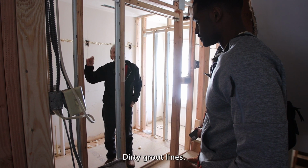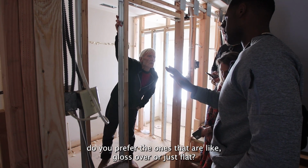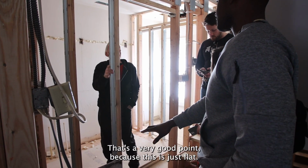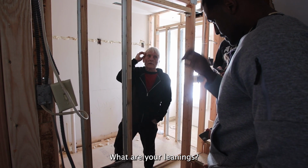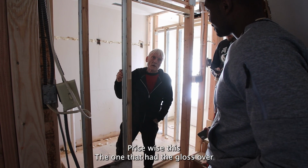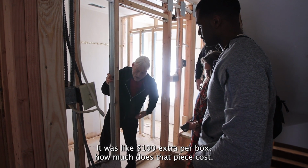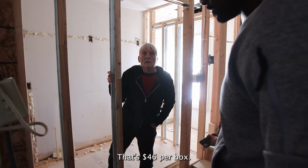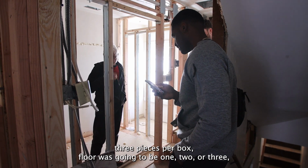You two don't have dirty grout lines. Do you prefer the ones that are like glossed over or just flat? Does that matter with the grout you pick? That's a very good point. Because this is just flat. What are your leanings? Price wise, I agree. The one that had the gloss over it was like $100 extra per box. How much does that piece cost? Was it $46 per box? $40 per box. 3 pieces per box.